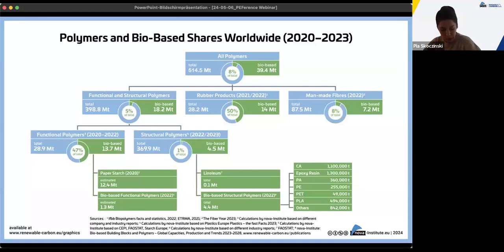If we look at this a little bit more diversified, so not only including plastics itself, that are covered here under functional and structural polymers, but also extend this to rubber products and man-made fibers, we had an overall worldwide production of all of these polymers of over 500 million tons, whereby 8% were made up from bio-based polymers. Man-made fibers with nearly 88 million tons in total, and a little bit more than 7 million tons were bio-based man-made fibers. Rubber products had a share of 15% when it comes to bio-based rubber. And here in the field of functional and structural polymers, we have a bio-based share of 5%.